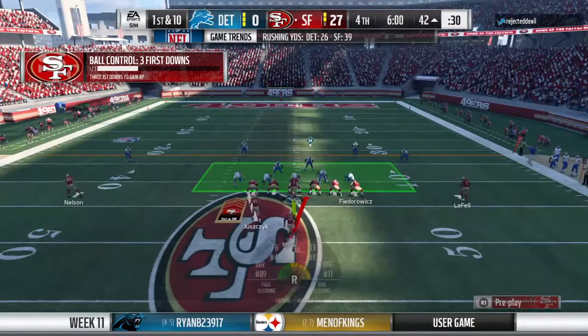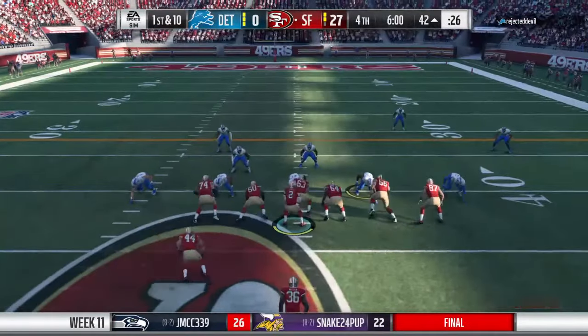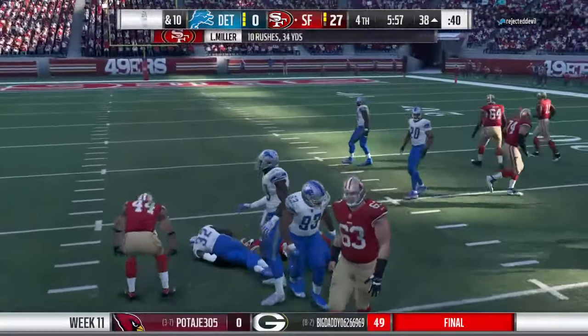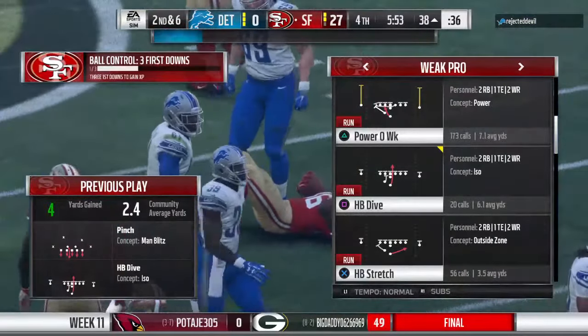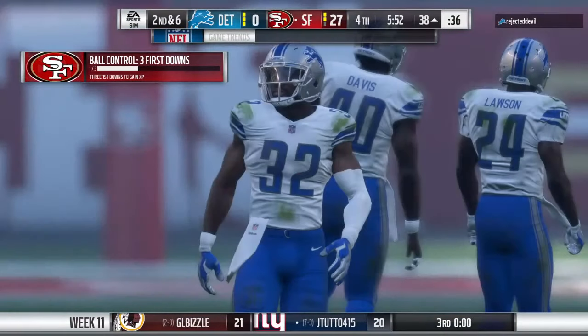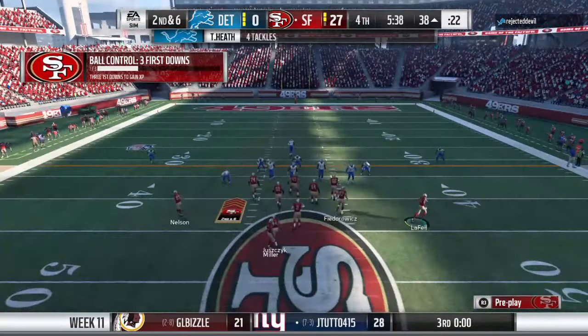Patriot. Here we go. 10th carry now for Lamar Miller. And he's going to fight his way forward here for a modest gain. It's a pickup of 4, and it'll bring up second down. 6 yards here to go for the offense on second down.